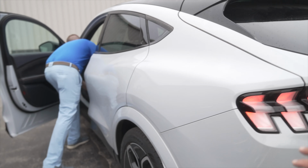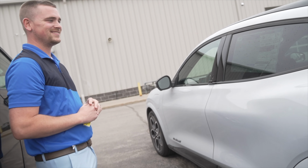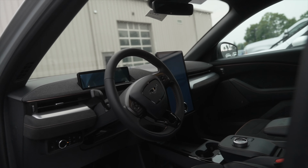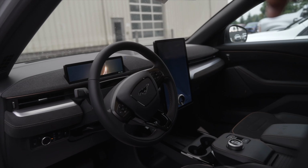Wow, I love the color. What is this color called? So this is space white metallic. Nice. Let's see the inside of this bad lad. Button over here opens her up. Wow. So it's very Tesla-esque with that screen. Yes. So what's the 0 to 60 time? It's about 3 seconds. Nice. Instant torque in these EVs. That's my favorite thing.